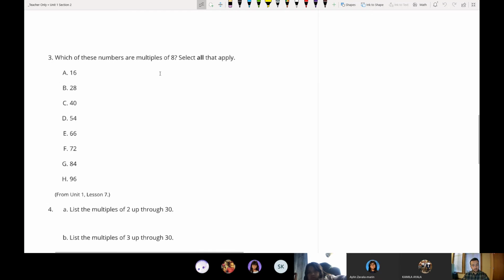So which of these numbers are multiples of 8? Select all that apply. Okay, remember, multiples are what we land on when we skip count. So we say that if we were to skip count by 8 and land on a certain number, that's a multiple of 8. So Katie, which of these numbers are multiples of 8?